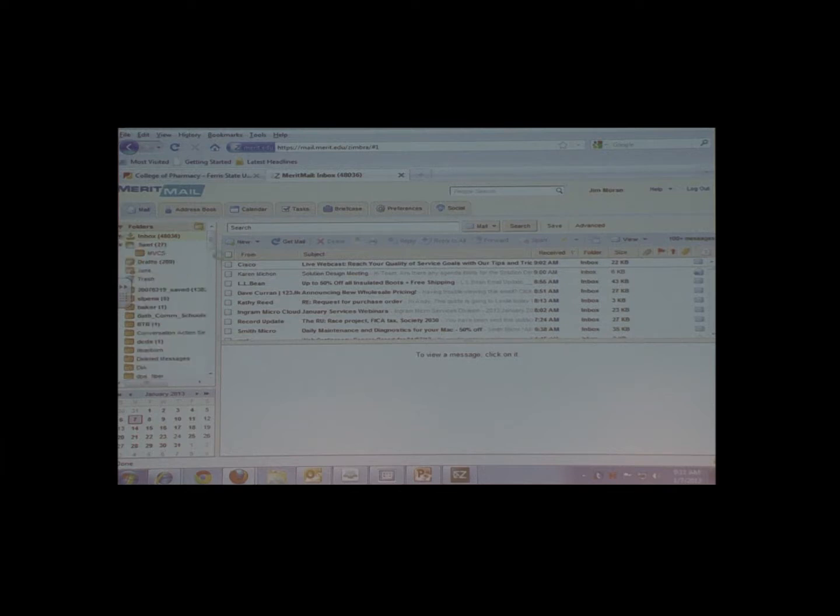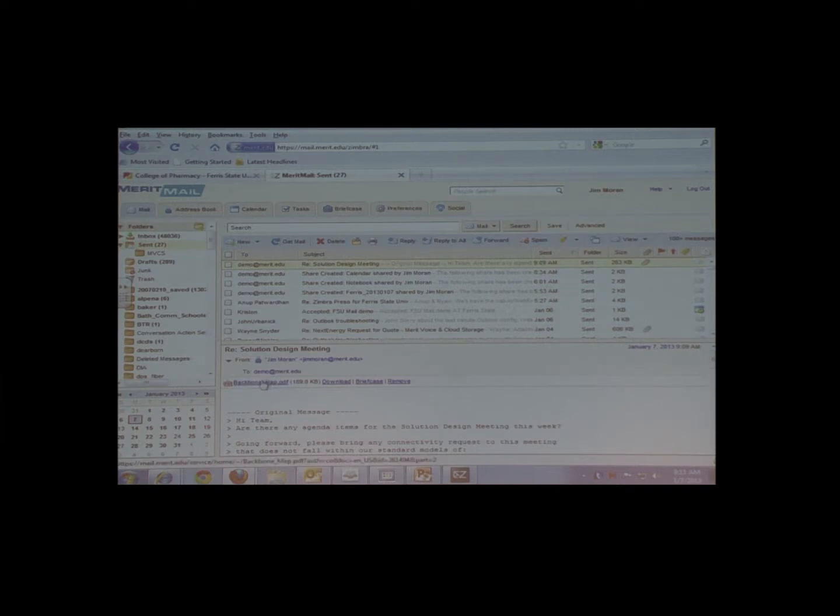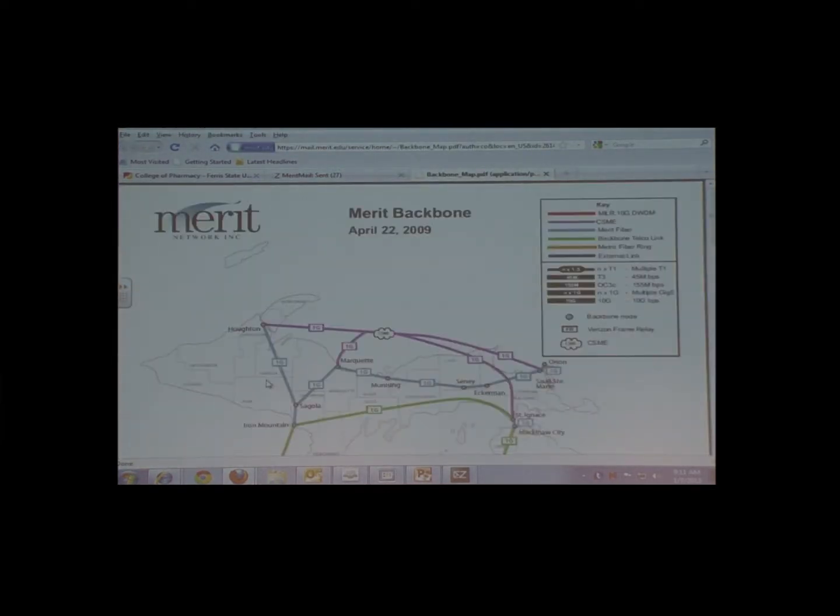So here's what I'm going to do. I'm going to go over here to my sent folder. So here's the message I just sent, which somehow wasn't working very well with Internet Explorer, but works better with Firefox. I figured out why. Well, my preferred browser is Firefox, but this little issue here notwithstanding, I haven't seen any issues with Explorer.